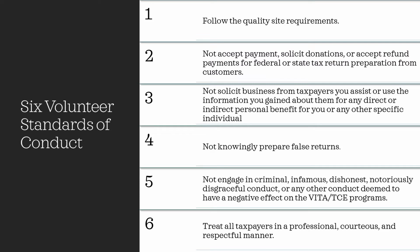Number 3, we will not solicit business from taxpayers that we're assisting or use the information that we might be gaining, that private information about them, for any direct or indirect personal benefit for ourselves or any other specific individuals. Number 4, we will not knowingly prepare false returns, just like in Mary's case. Number 5, we will not engage in criminal, infamous, dishonest, notoriously disgraceful conduct or any other conduct deemed to have a negative effect on VITA or Tax Counseling for the Elderly programs. And number 6, we are going to treat all taxpayers in a professional, courteous, and respectful manner.